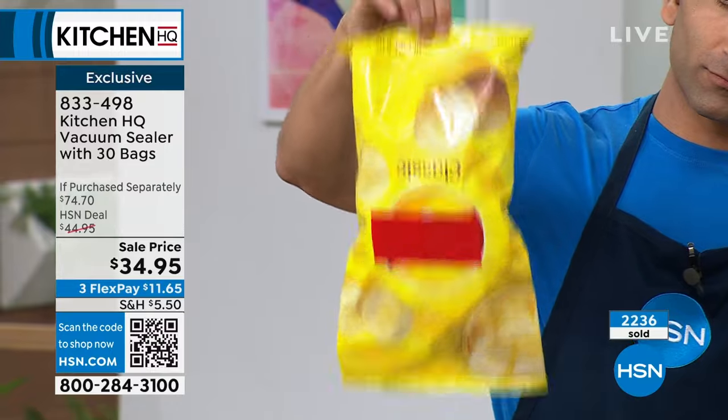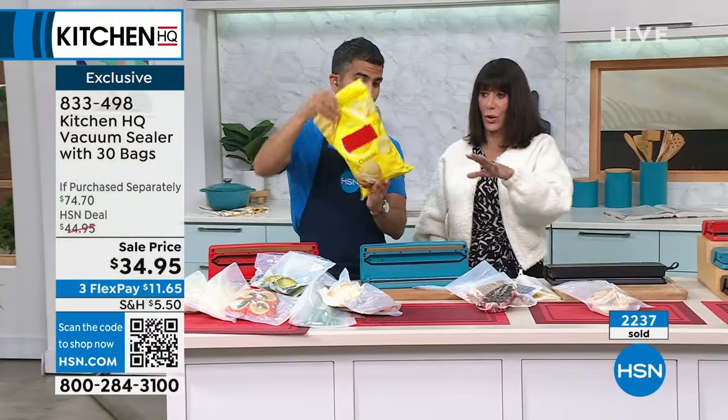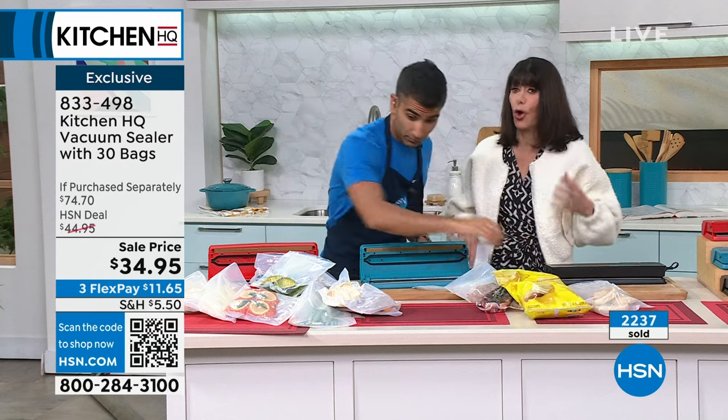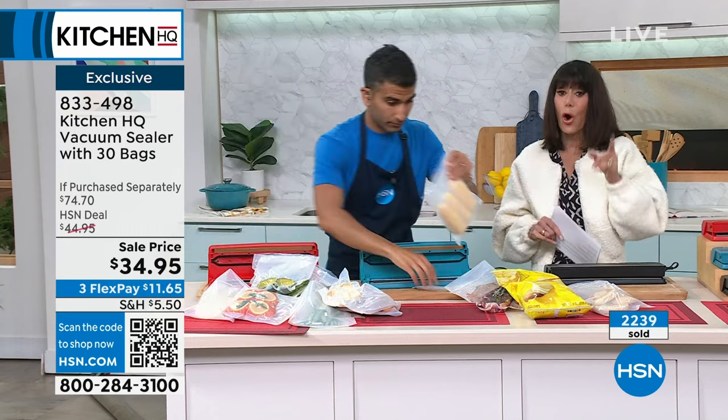Look at that, I love that. So again, if it is any of the chips or whatever bag they come in, you can seal them. That's what's so cool about this, that it does so many different things, right? You can vacuum seal, seal only.